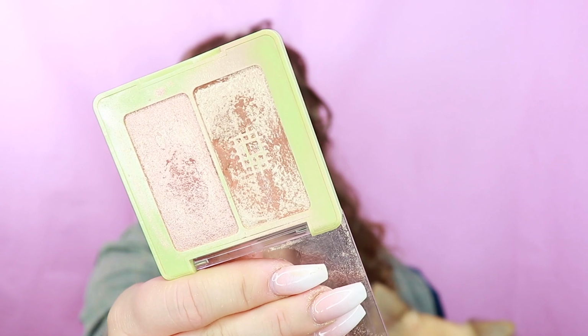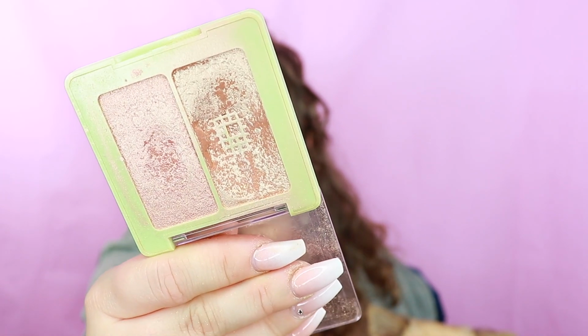So this is the Pixi highlight. This is a duo. This is called the Glowy Gossamer Duo, and I use the shade Subtle Sunrise. The bad thing about this is that I don't use this side. I'm holding my dog. So let's see. I'm not using this side, but I love using this side. And the same thing as the Balm bronzer, I have actually finished one of these highlights and repurchased it, because that's how much I love it. And I have a pretty big dent in this. I have a pretty big pan in this already, because I use it so much.